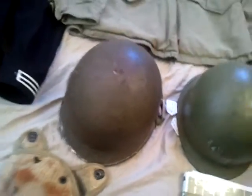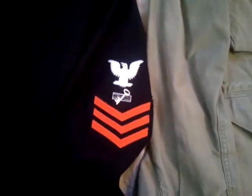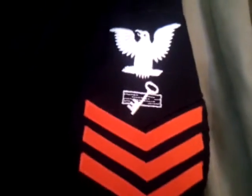Moving on, I got this Navy jumper. It doesn't have the ruptured duck like the other one I have and some of the other stuff I have, but it has this patch here, which I asked a man at work about, and he said it's a storekeeper. I asked him what the key was and everything. He said it's a storekeeper, which I didn't know. I gave $12 for this at an antique store.